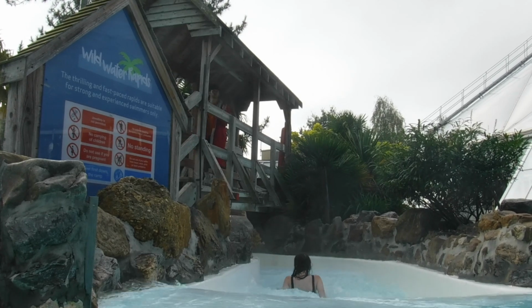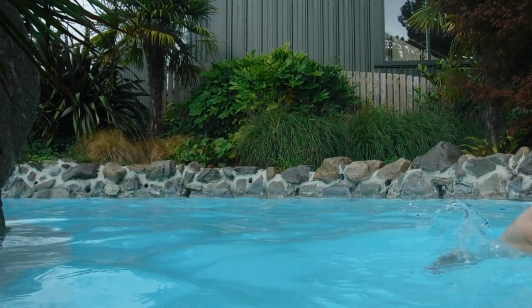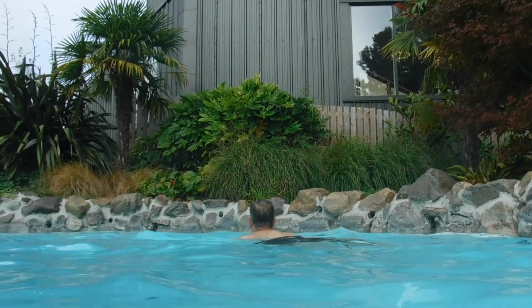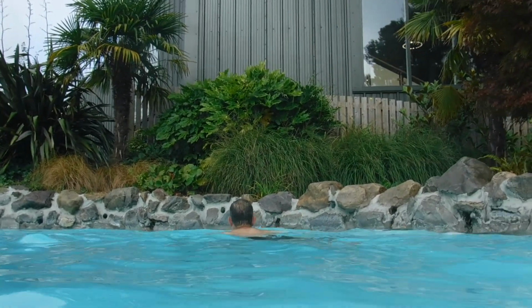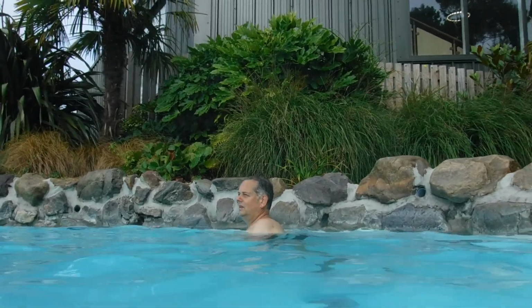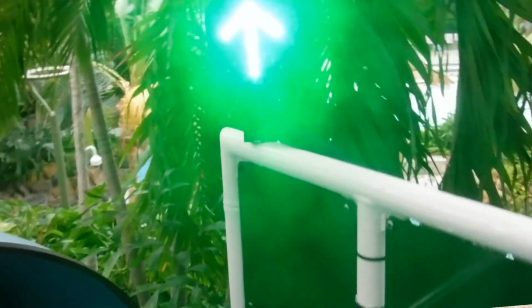The lazy river, where you can go outside, is really beautiful. The water there is even warmer than the water in the main pool. It's great when you're outside and the air's cool and crisp, yet you're in that warm experience in the water. So that's really good. There are also plenty of slides here at Center Parcs.